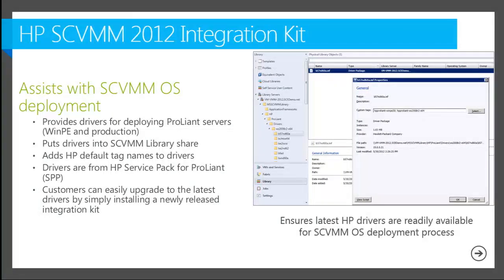Secondly, we don't install the entire SPP in this case. So your best practice should be to do the deployment and then follow on with an update using the ProLiant Updates catalog. This really gets the core set of networking and storage drivers, but it's not going to get, for instance, the NIC teaming utilities and things like that. It's really the core set of things that are needed to function. If you want the additional pieces, as a best practice, once you do the bare metal deployment, follow on with a catalog deployment.